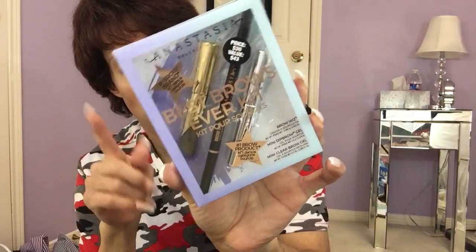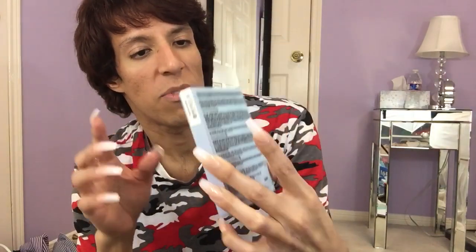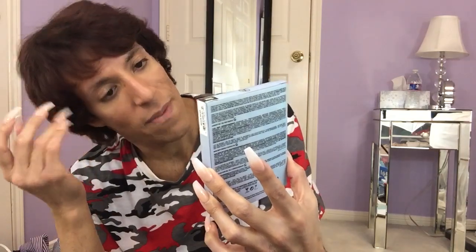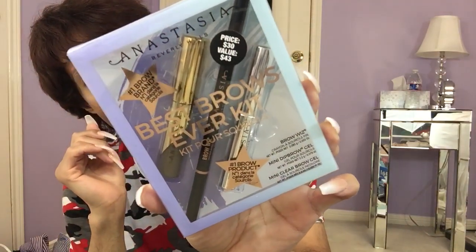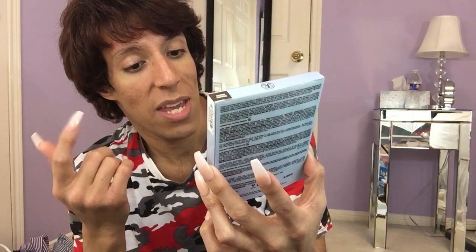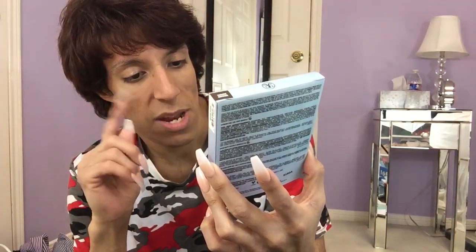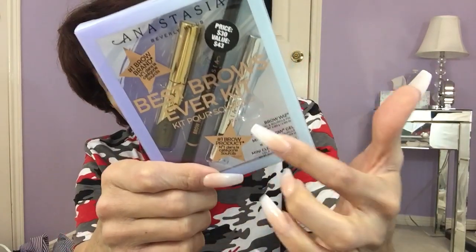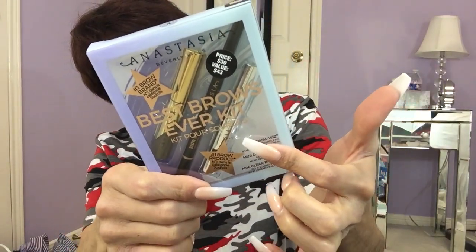It's Beverly Hills. How much did I pay for this? I paid 30, but the value was 43. So it comes with everything: the Brow Wiz crayon, the mini dip brow, and the mini clear brow gel. This is a good step, you guys. You can use it individually, or all together.